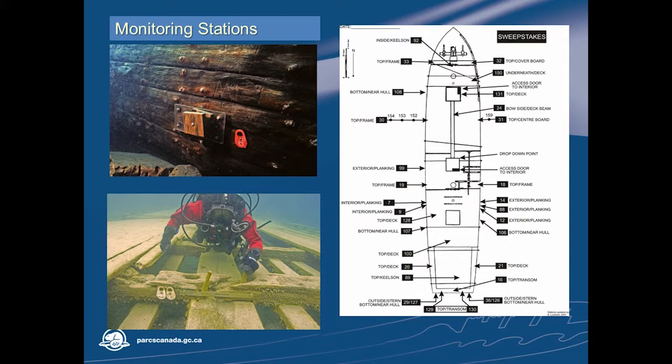At the onset of the program, these were to be monitored either annually or semi-annually, but in reality, it depends on the resources available, and it depends on the station type. The types of stations we had included cross-hull movement measurement stations, wood erosion, which is the wood sample I'll talk a bit more about later, on the hull of a ship on the top left, and expansion contraction stations, which you see on the lower left, and metal corrosion.